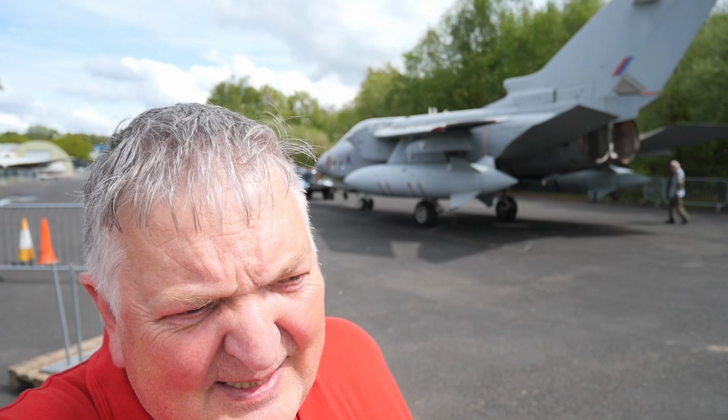So, the Tornado, a very, very effective aircraft, started off as the MRCA, multi-role combat aircraft, and it was a joint partnership with Germany and Italy, and an extremely effective aircraft in its time.